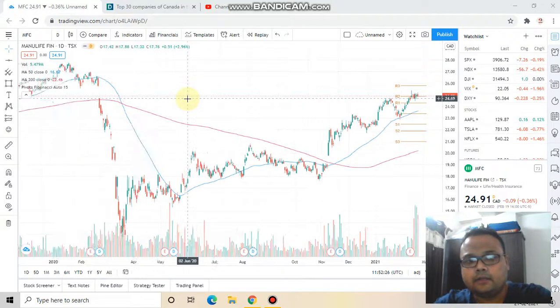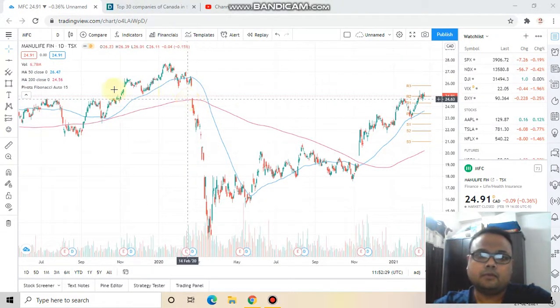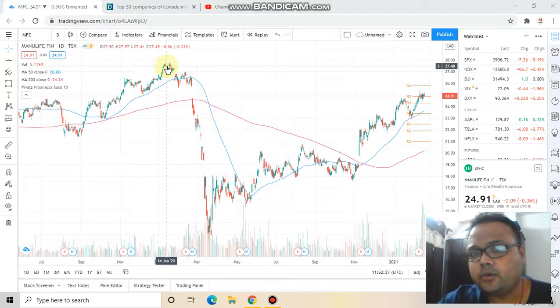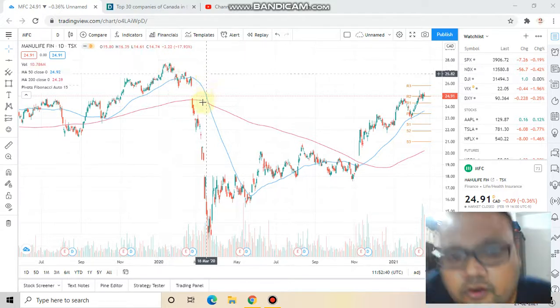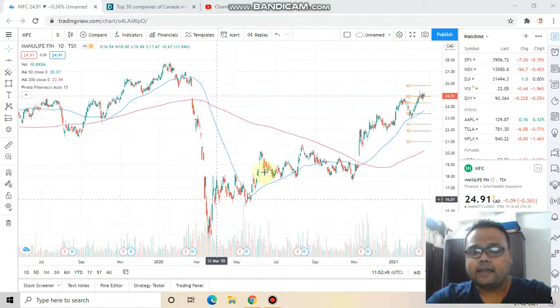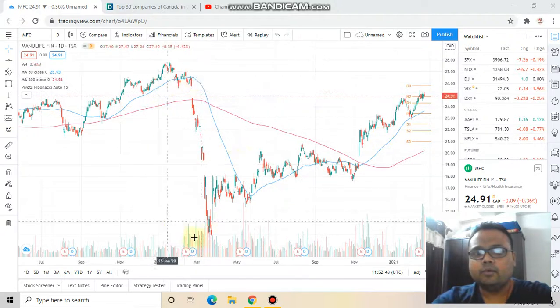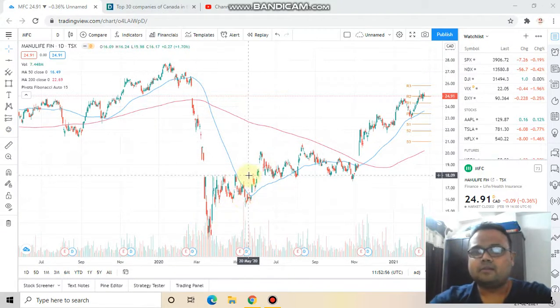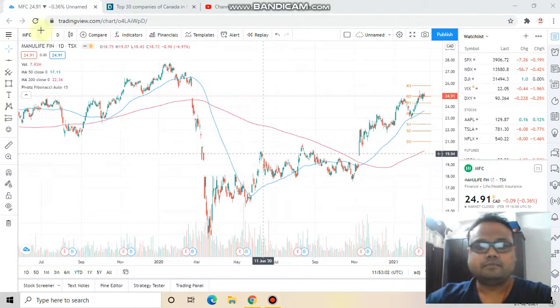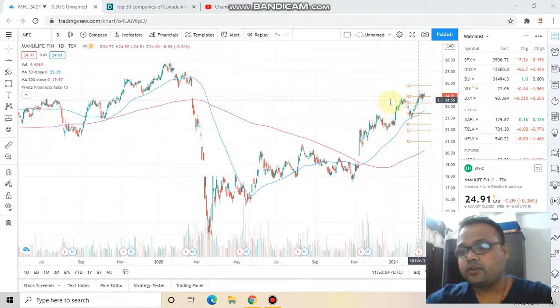Let's zoom out a little. Before the crash, the market was in the 27-28 range, and after that it crashed during the COVID-19 phase, and after that again it's going up. So we won't be considering this fall because it happened due to coronavirus, we all know. But right now the stock is in a nice trend. These kind of moves are very good for swing traders.